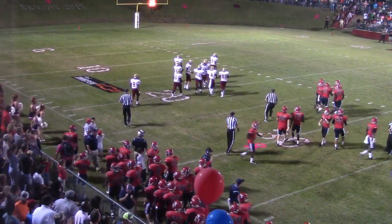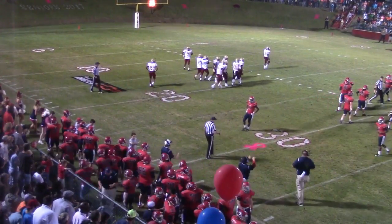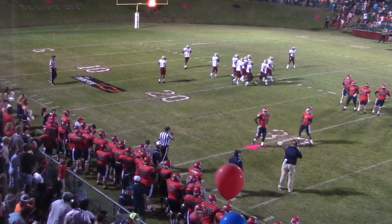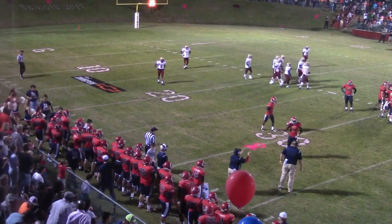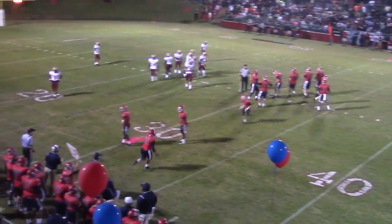Keyshawn breaks free down the Bulldog sideline. I mean, the hole was gigantic. And you know what Keyshawn does with a little hole? He makes it a big gain with a big hole. He makes it a huge gain for the Bulldogs down to the Indian 30.